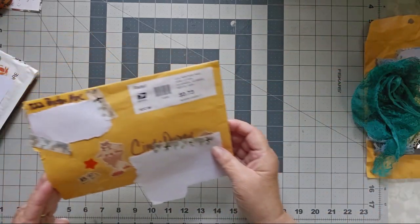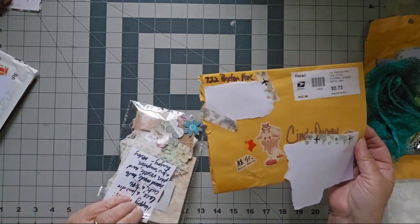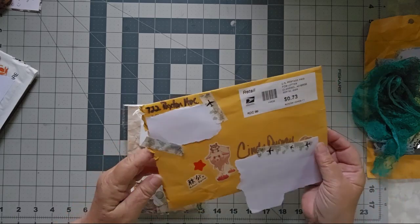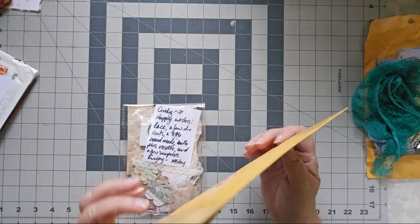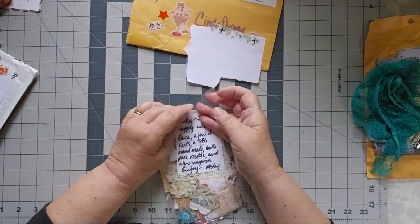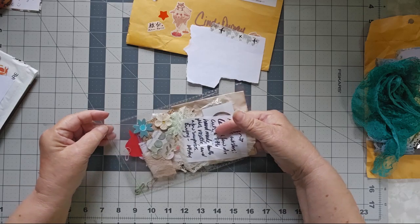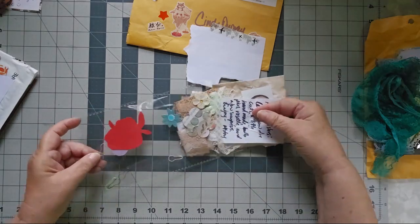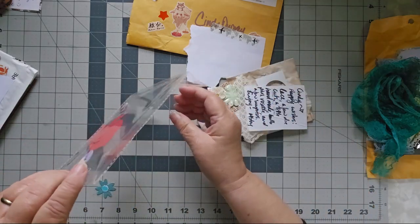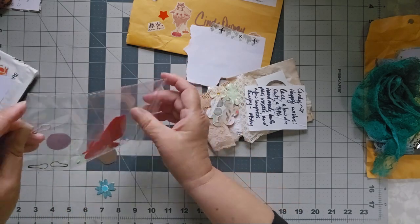This next piece was a surprise. This is also from the wish list. This is from Abby. Just making sure I got it all. And I like the fact that she stuck it all together in an envelope here. I haven't pulled this out yet, so I don't know what's in here. Oh, good. More bulb pins. I can always use those because I don't have any. So now I'm going to have a bunch.